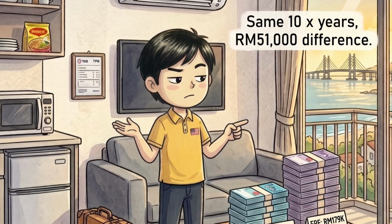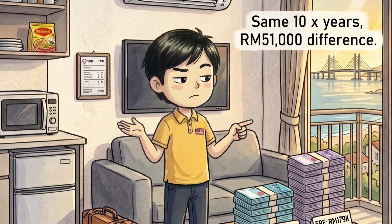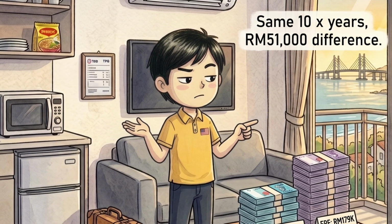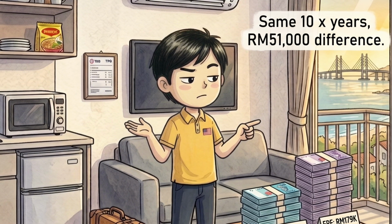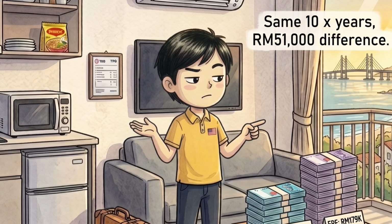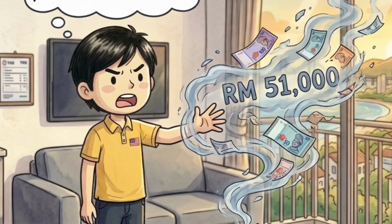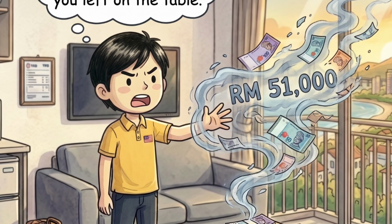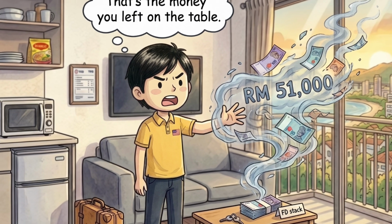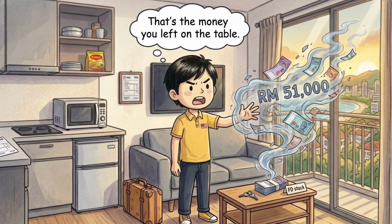Now let's see what the same 100,000 ringgit would look like in EPF. EPF paid 6.15% dividends in 2025. Over 10 years at 6%, your 100,000 ringgit becomes about 179,000 ringgit. After inflation, you still have about 140,000 ringgit in today's money. That's real growth. The difference is 51,000 ringgit. That's the real cost of choosing FD over just leaving your money in EPF. And EPF is not even a high-risk investment. It's the most boring, safe thing in Malaysia.